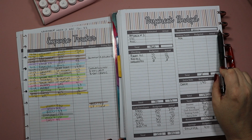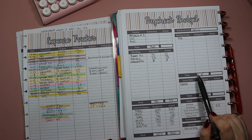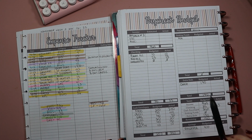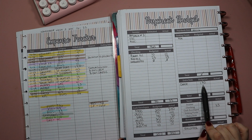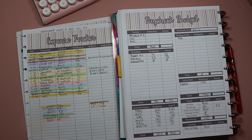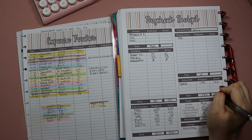Skipping right over sinking funds because again we're only doing sinking funds one time a month. You guys will be seeing my sinking funds video at the end of this month. I'm pretty darned excited about it. So that brings us here to extra debt. I planned to pay $170 to my Chase card. That's written in here in gray. You can see I did indeed pay that $170, which is awesome.